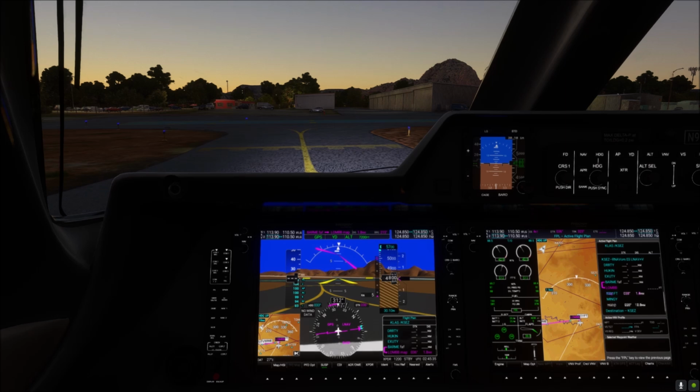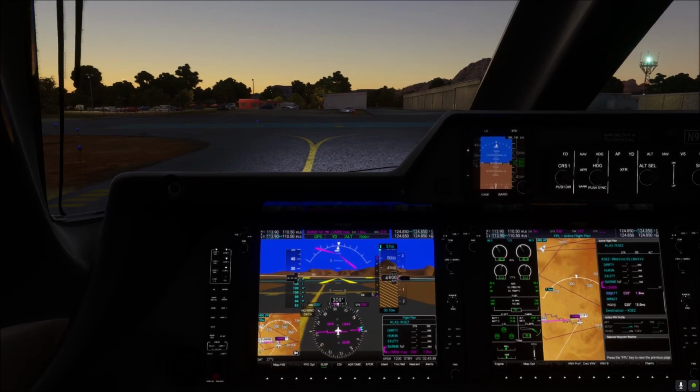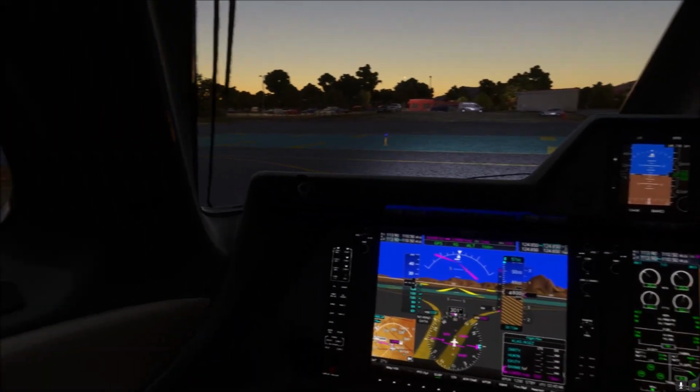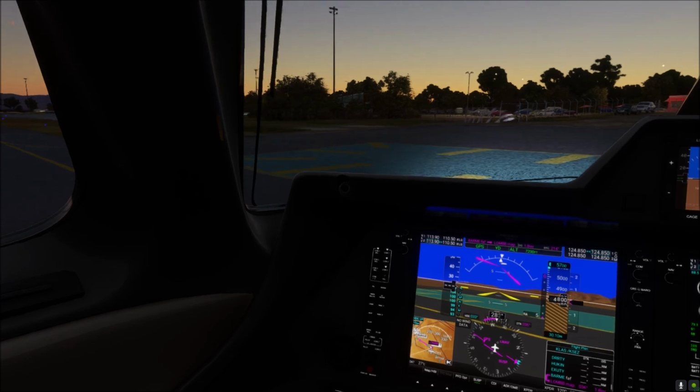Just so you can see how lovely this area is. So just get past the hold and we just need to check we're clear on the right. We are, and we're clear on the left. And we are. Just get the taxi away, then I'll come to a stop.